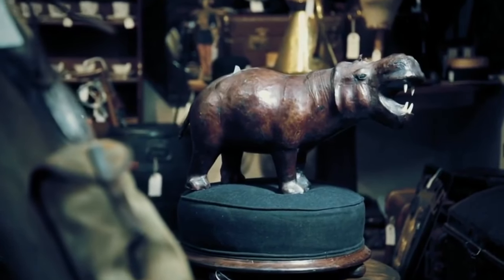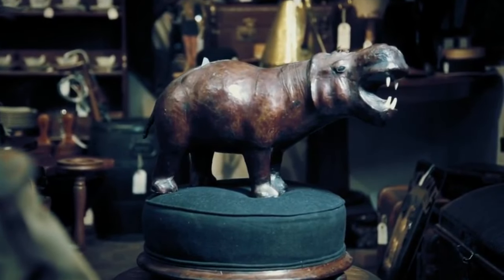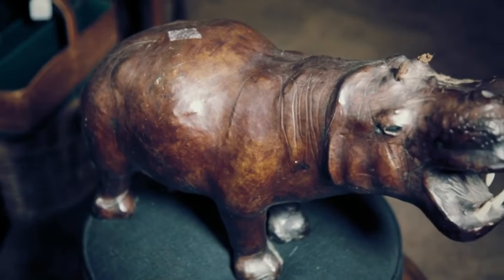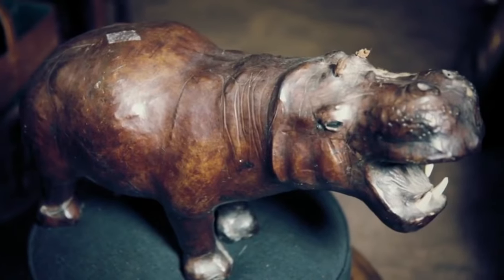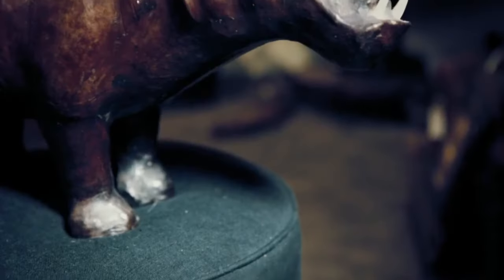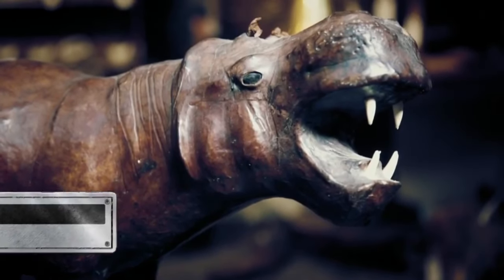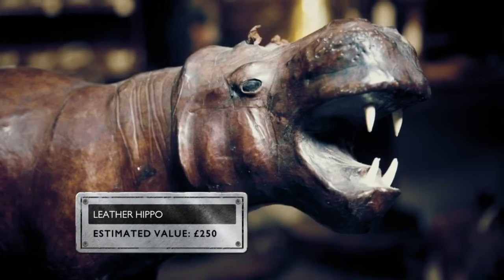This leather hippo is in the style of an Immerser, the Essex upholsterer who began handcrafting animals from leather offcuts in 1927. Hippos were a 1970s bestseller at Liberty of London and American stockist Abercrombie & Fitch. In good condition, this copy could be worth around £250.